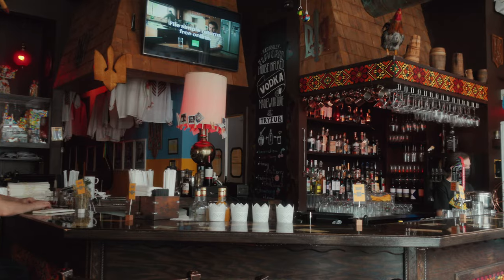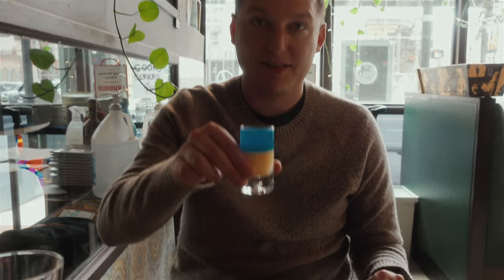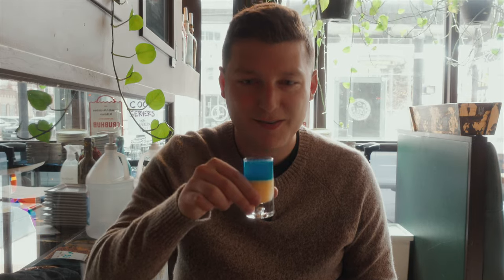So they do have a full bar here, and they even make their own infused vodkas, which is pretty cool. But I decided to go with this. Very traditional. Ooh, yeah. I guess it's never too early to drink.